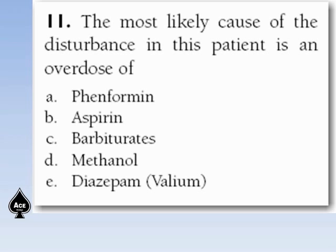The second question, based on the clinical scenario: the most likely cause of the disturbance in this patient is an overdose of which of the following five options: phenformin, aspirin, barbiturate, methanol, or diazepam or Valium. Which one did she take for committing suicide? So the correct answer is aspirin.